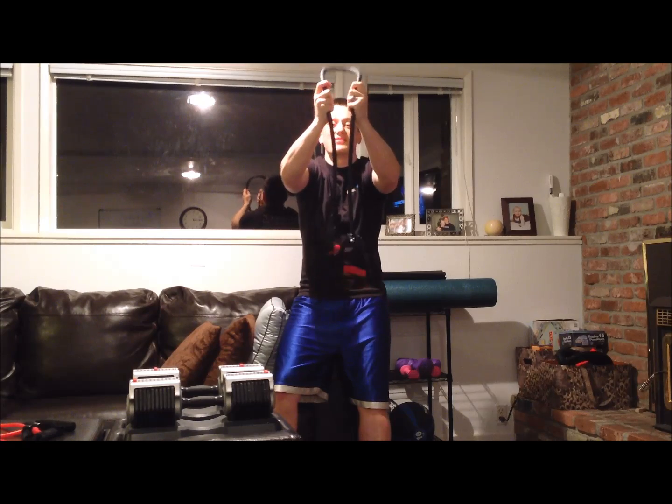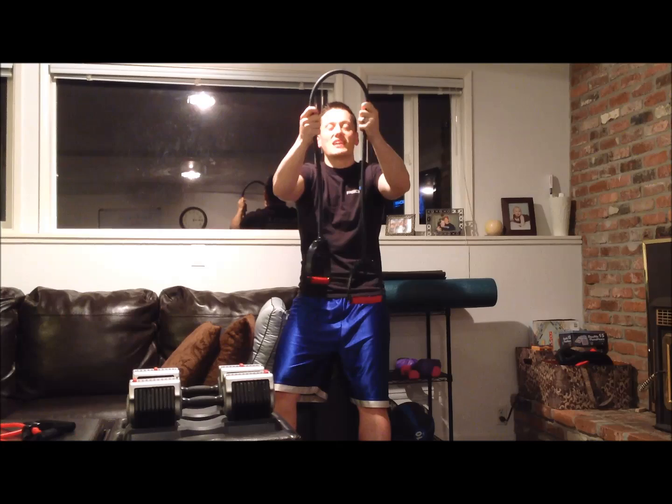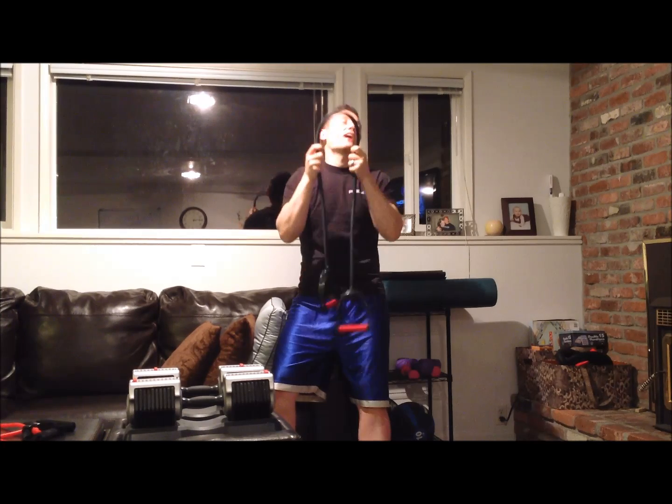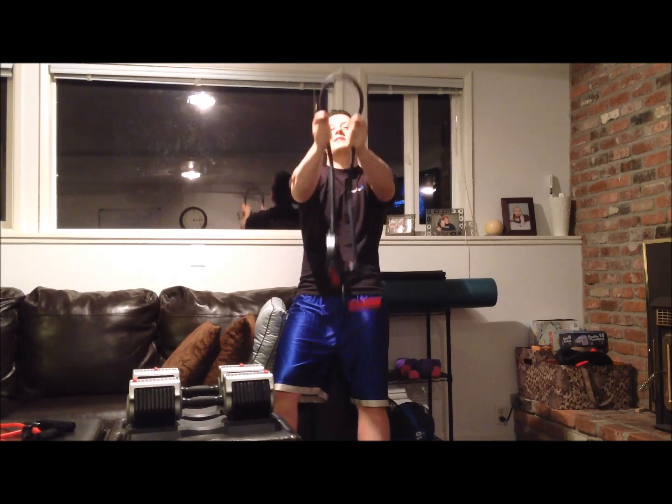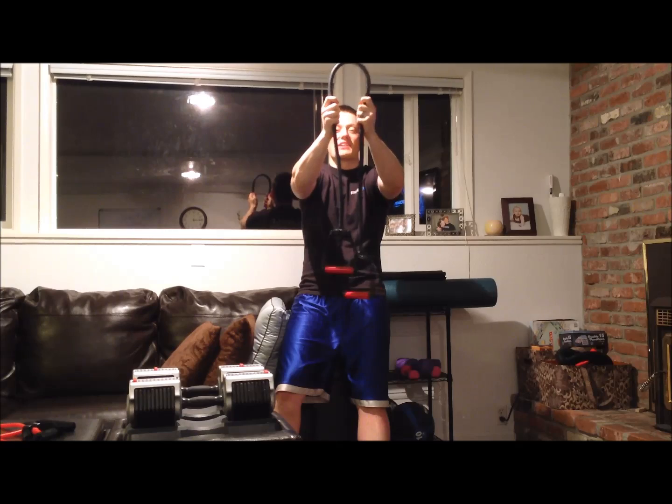But if you're indoors, do it in a doorway. Put the band on the opposite side of the doorway. That way, if your anchor point rips out of the wall, I've seen anchor points come back and smack people in the face, and it is ugly. So put the anchor point on the opposite side of the doorway, so that if the anchor point comes out, the band will drop down instead of slinging back at your face.